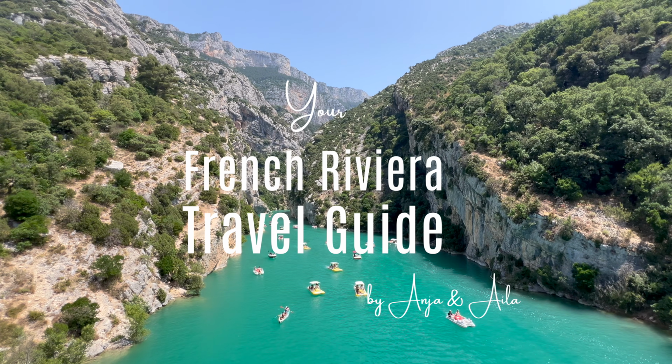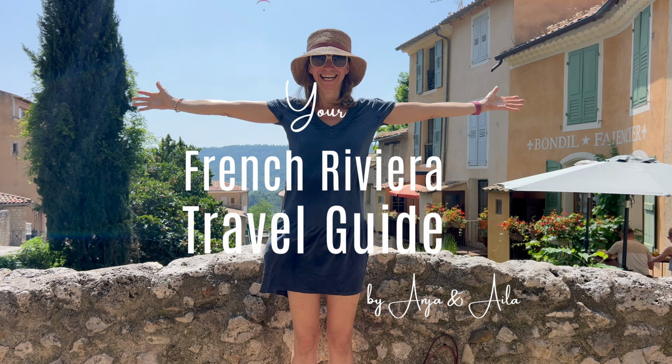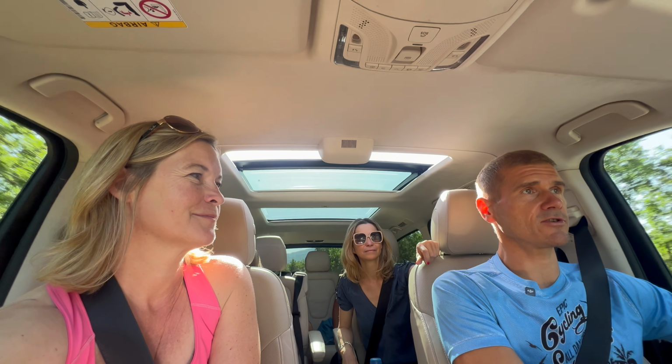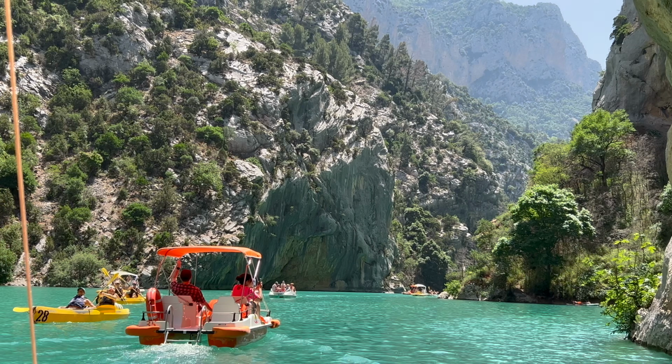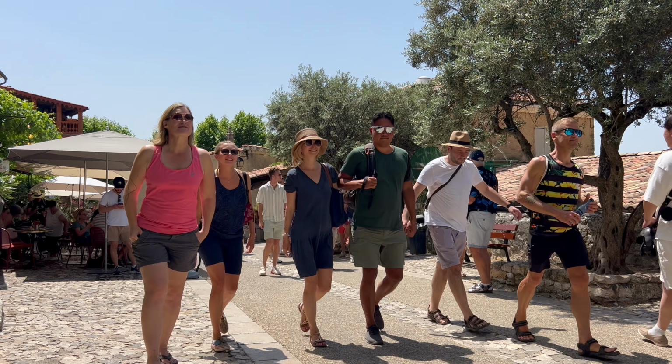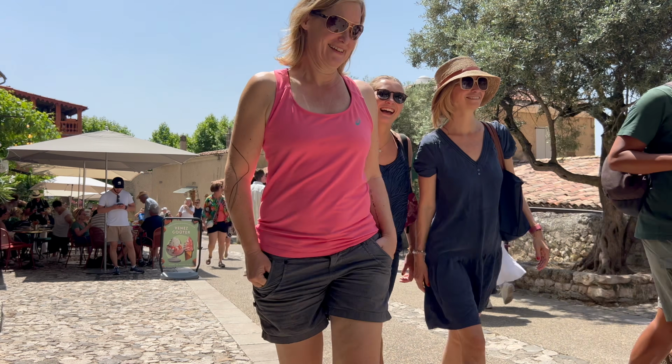Welcome back to our Verdon road trip, a perfect day trip for anyone staying in Nice or elsewhere on the French Riviera. In part 1, we cruised along jaw-dropping mountain roads, paddled across a turquoise lake, and took a swim right in the middle of the canyon. And today we're picking up right where we left off.